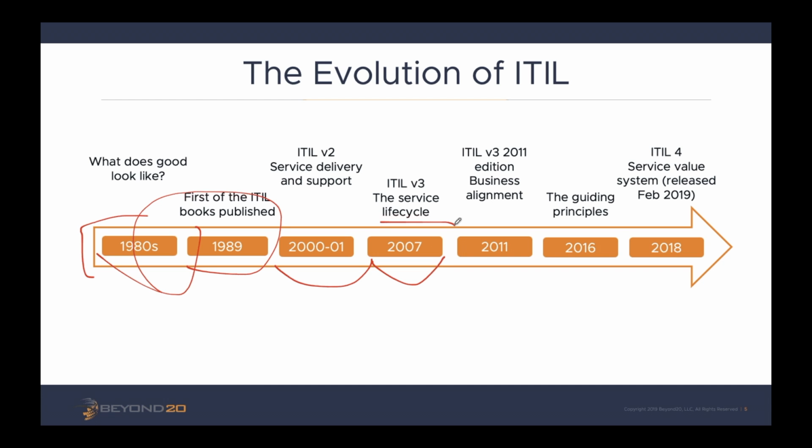So you probably talked about this thing called the service life cycle, so that products and services essentially go through a life cycle. So they start with strategy, understanding how it fits into our strategy. Then there's some element of design. Then there's some element of transitioning that to operation. And then throughout that, there's some element of continually improving upon that service. So that was like the big idea that came out of version 3.